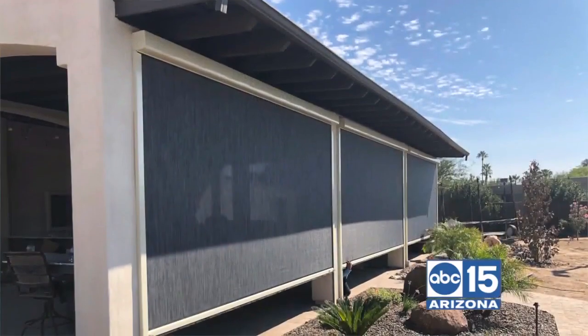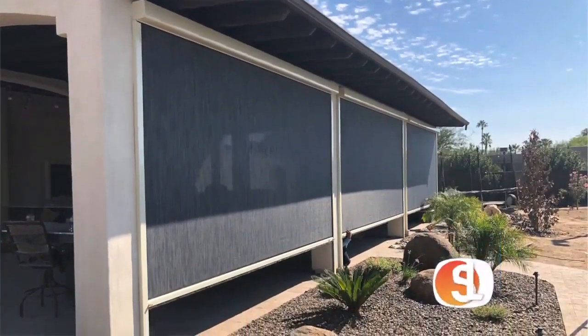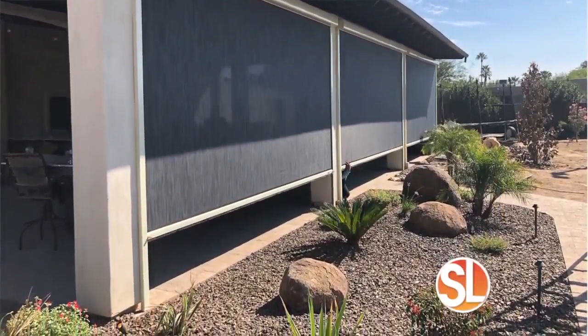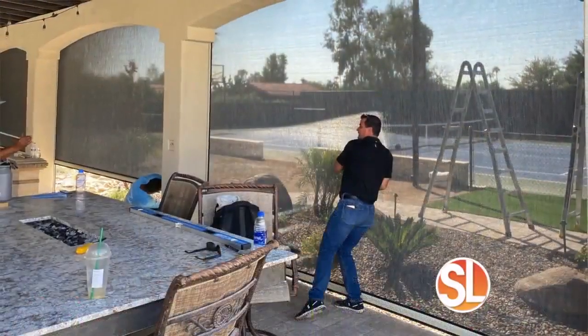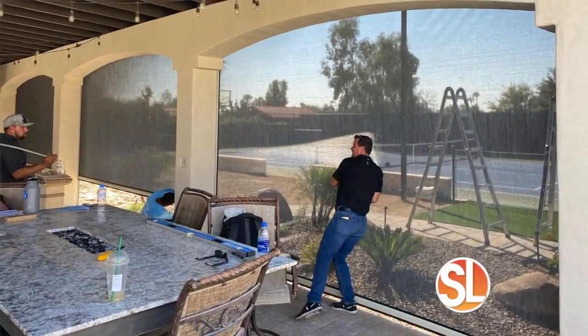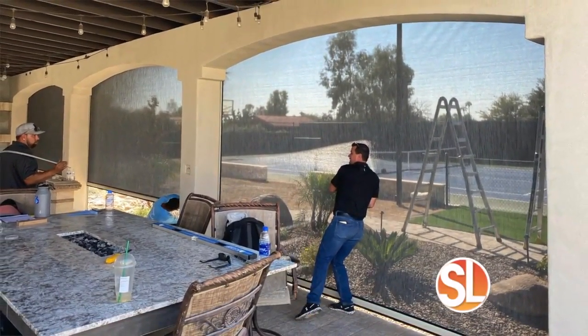That is so cool. Now, that's a pretty wide opening there, Robert. How wide can you go? And how high can you go? We can go up to 30 feet wide, 16 feet tall. And not just that, we don't compromise quality. So these shades are super strong. You can walk into them, they'll take 70 mile an hour winds, and they'll still look just like new.